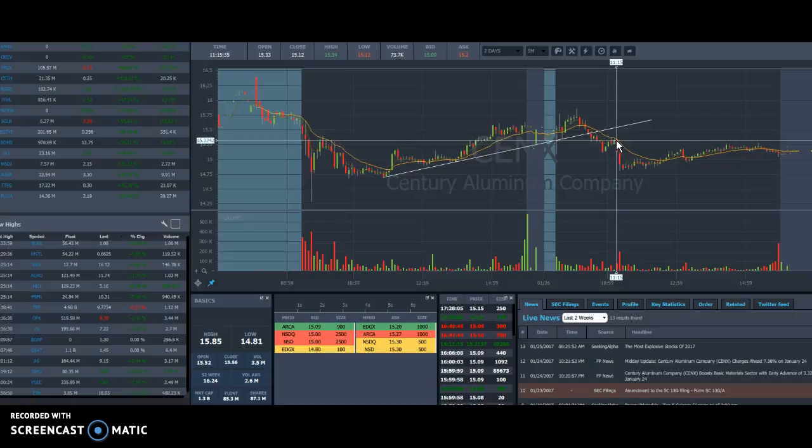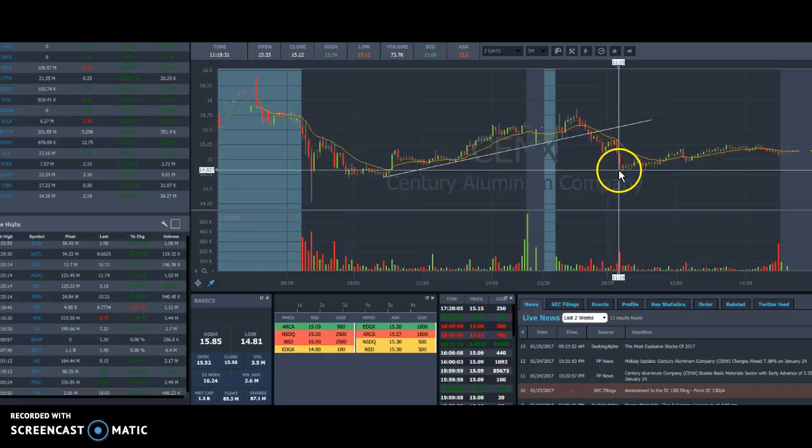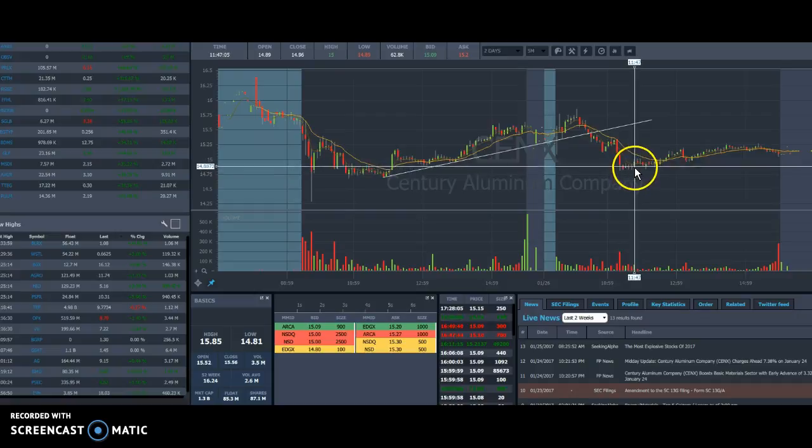So at 15.33, I'm short, doubled up my position, and it breaks through this double bottom that it made, and drops down quite quickly. And then it starts to trade sideways, and it's making these candles of indecision. So I cover in here at 14.85, right in here. And that's my trade.